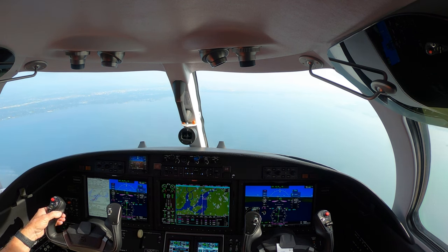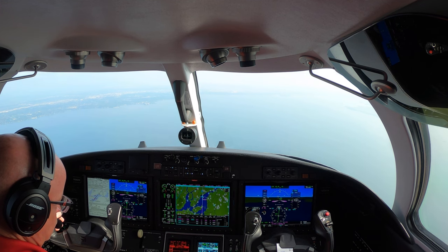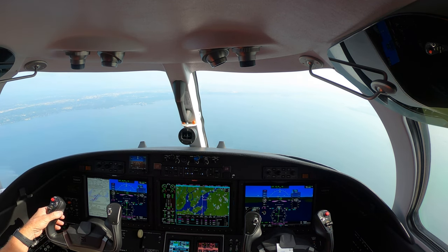Montreal Tower, Citation November 300, Juliet Whiskey, down 6 right. Citation November 300, Juliet Whiskey, Montreal Tower, good afternoon. Good morning, in fact. Altimeter 3027, number 2 behind Q400 short final, to exit at Lima, cleared to land runway 06 right. We will plan to exit at Lima, cleared to land 6 right.